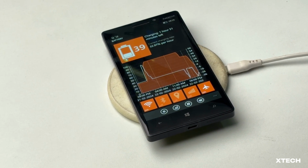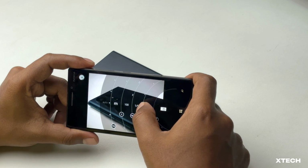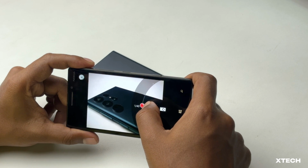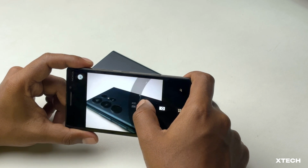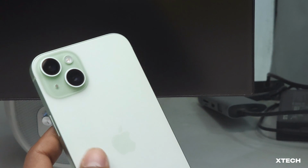And if you talk about the hardware innovations, Nokia had a phone with a 41 megapixel camera, when Samsung and Apple were dealing with only 13 megapixels and 8 megapixels respectively. And that 41 megapixel was not a joke. It was a massive camera sensor. It has a 1/1.5-inch sensor, similar to that of the iPhone 15 Plus's 48 megapixel sensor. Just think about that. And as a standard smartphone camera sensor, this is a fairly big sensor.